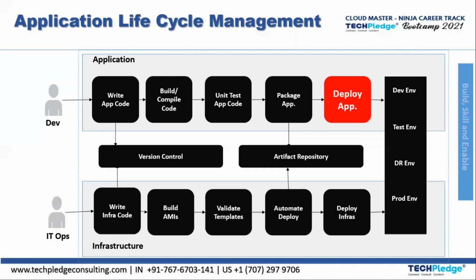So this is application lifecycle management. This is how it is done. A DR environment, that is a disaster recovery environment, a disaster management environment, is where you put your code.